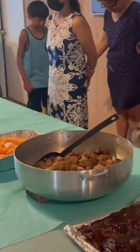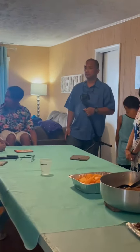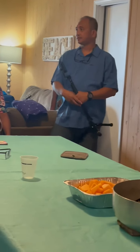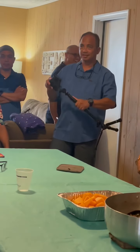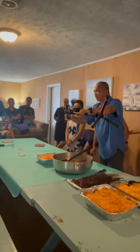Look at the food. Oh guys, here's spaghetti, ribs, and this is adobo. And we have beef, fish, rice. And we're about to pray. We're taking pictures.